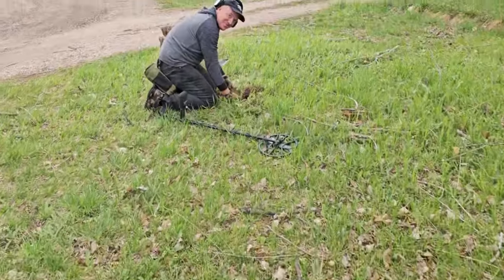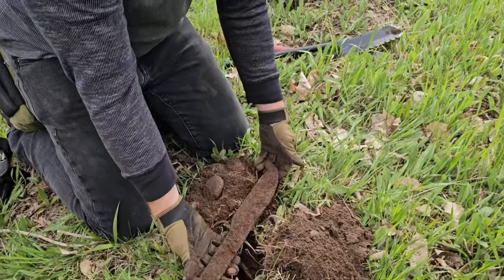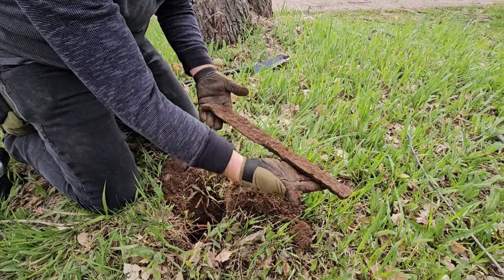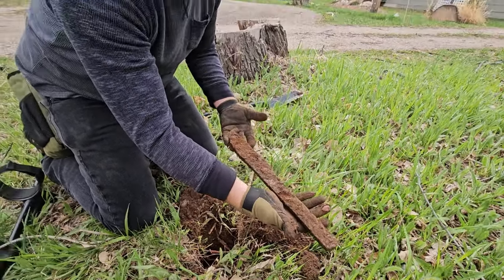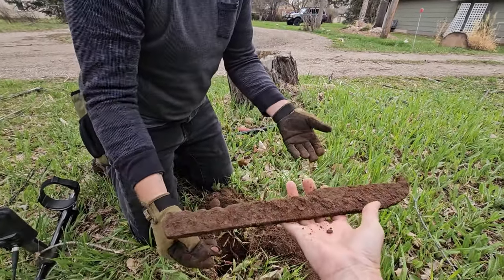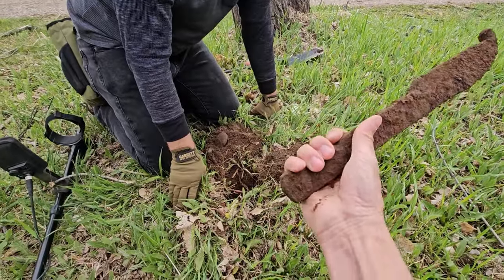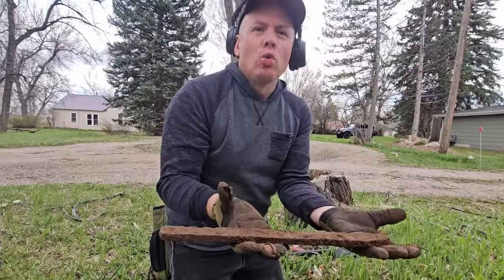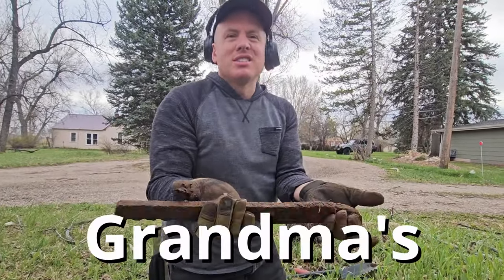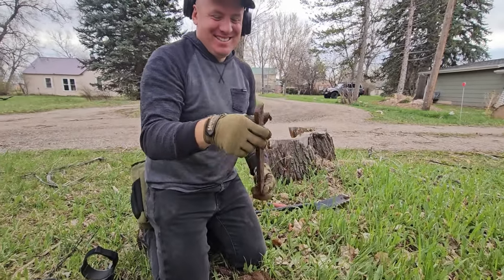Yeah, this is why we're not bringing you anymore, because you always find the first thing. Oh, that's cool. A giant piece of iron. What do you think that is? I will not guess, but obviously, I mean, feel it, dude. Oh, that's substantial. It's substantial, yeah. It's got an edge. See the grooves? It does have an edge. Yeah, grooves for the grip there. Good find. Or a weapon. It is a weapon. Grandma's chink.